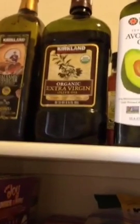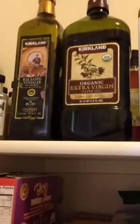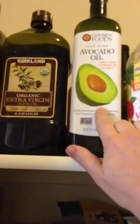Sunflower oil, is that what you're saying? Actually, I'm not a big fan of seed oils. They're pretty high in omega-6s, so I don't recommend using them that often. Sunflower oil is not the worst of them all. Definitely avoid canola oil and corn oil and things like that. So yeah, avocado oil is my other favorite.